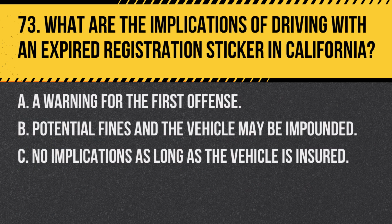Question 73. What are the implications of driving with an expired registration sticker in California? A. A warning for the first offense. B. Potential fines and the vehicle may be impounded. C. No implications as long as the vehicle is insured. Answer: B. Potential fines and the vehicle may be impounded. Keeping vehicle registration current is a legal requirement.